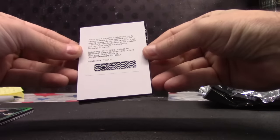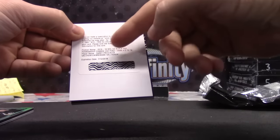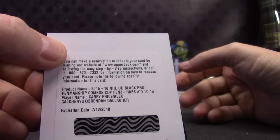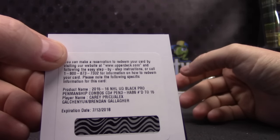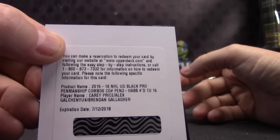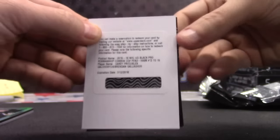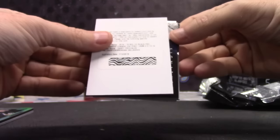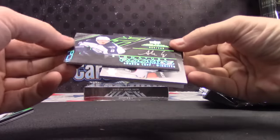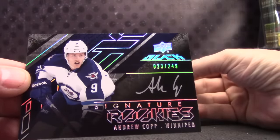Redemption is numbered to 15. One, two, triple. You got another triple. Combos, pro penmanship, numbered to 15. Carey Price, Alex Galchenyuk, and Brendan Gallagher. Another triple autograph. Andrew Copp, 23 of 249. Signature rookie.